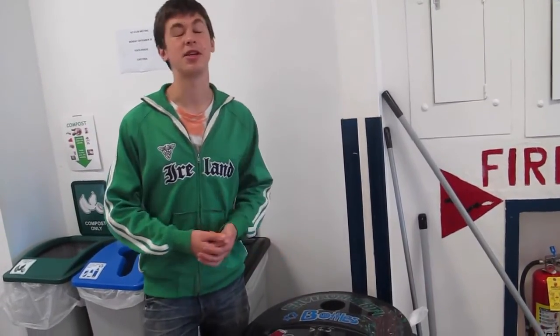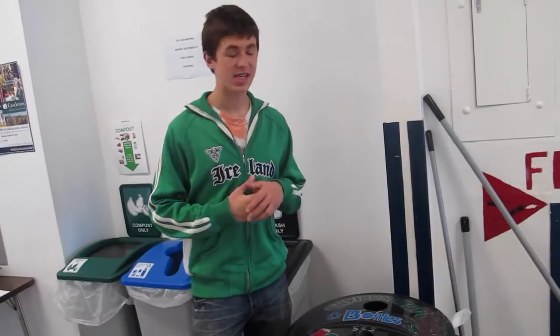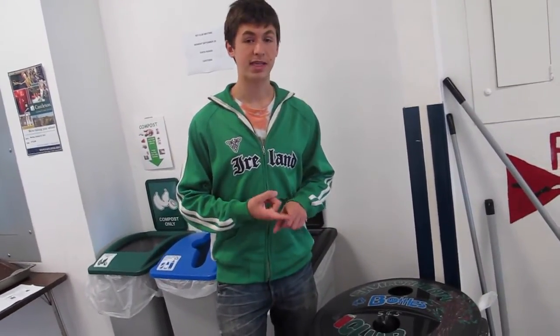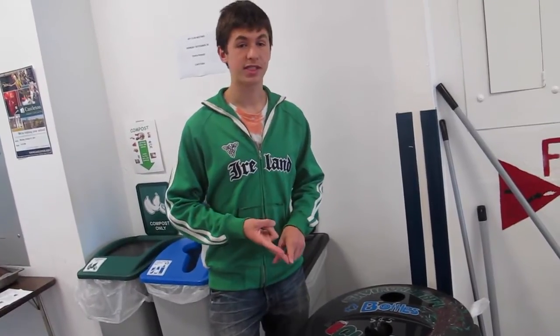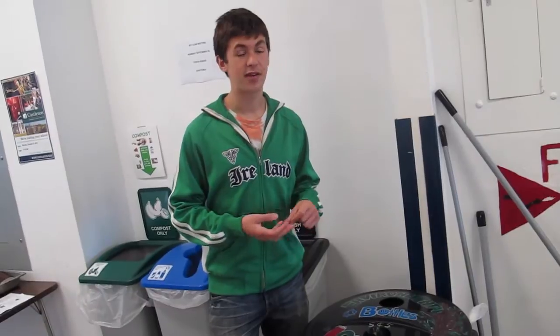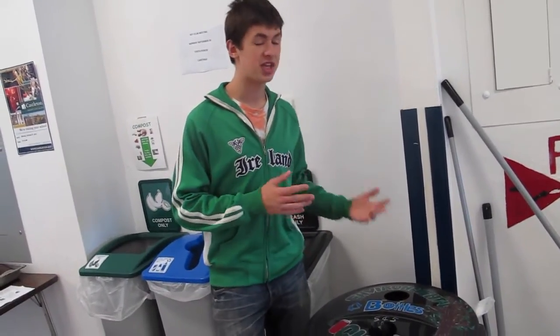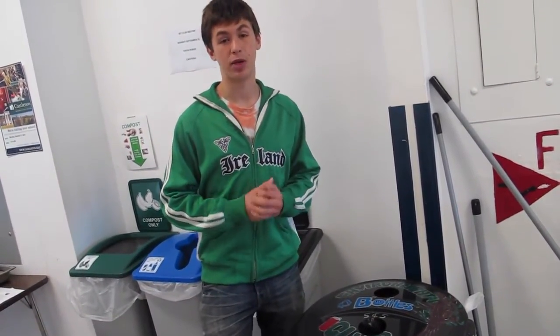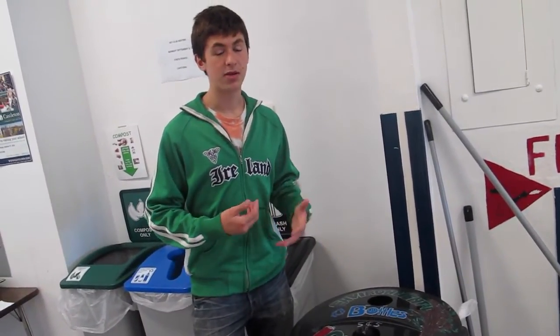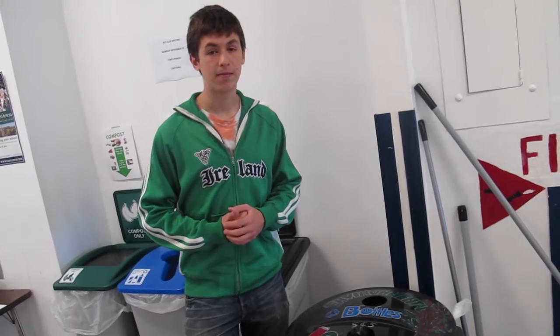Lastly, we have the 5-cent redeemable container. This can take the 5-cent bottles that you might collect at home, like soda cans, like Pepsi, Coke, water cans or bottles, seltzer, and then it can't take tea or juice. If you have Arizona or Pure Leaf, unfortunately you can't go in here because those aren't 5-cent redeemable bottles. Once this is full, it'll be collected, redeemed, and then our environmental club gets the money.